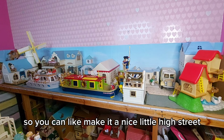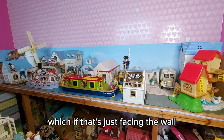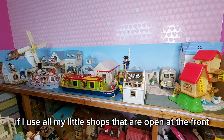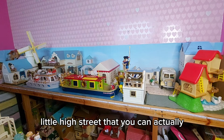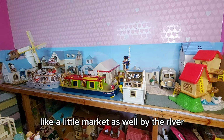you can make a nice little high street, but then there's also the inside, which if that's just facing the wall, you can't get into very easily. But if I used all my little shops that are open at the front, it'd be a really cute little high street that you can actually use and get into. And I think it'd be nice to have a little market as well by the river.